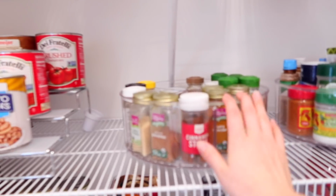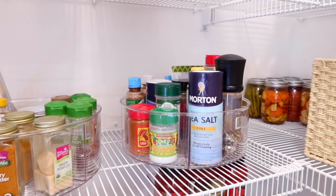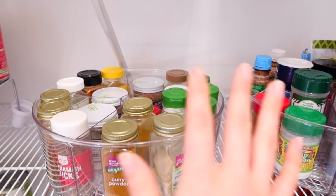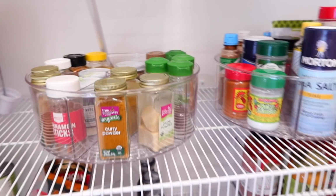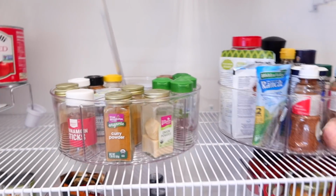We have our spices in these. I did the short ones in this one, and then the tall ones in here. So it's not all the same different kinds of salt. It's not as categorized as I would like it to be, but I wanted to put as much as I could in each slot. So I had to do it that way, but that's okay because we got rid of some. So there's not a ton of different items in there.